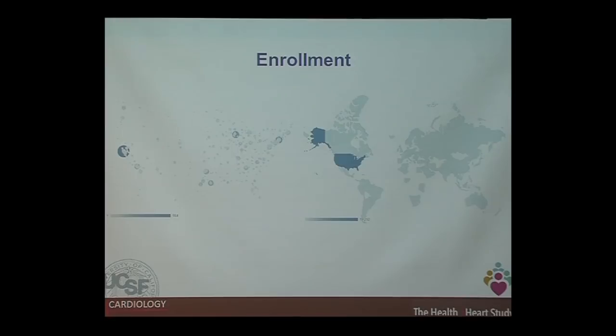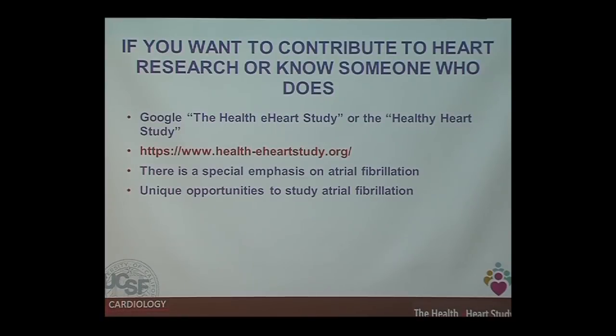So this is our enrollment. Hopefully you can see this okay. We have at least now 16 people from every state in the US. We also have about 110 countries where we have participants. So if you want to contribute to heart research or know someone who does, you can just Google Healthy Heart Study or Healthy Heart Study UCSF, and it should come up. This is the link.